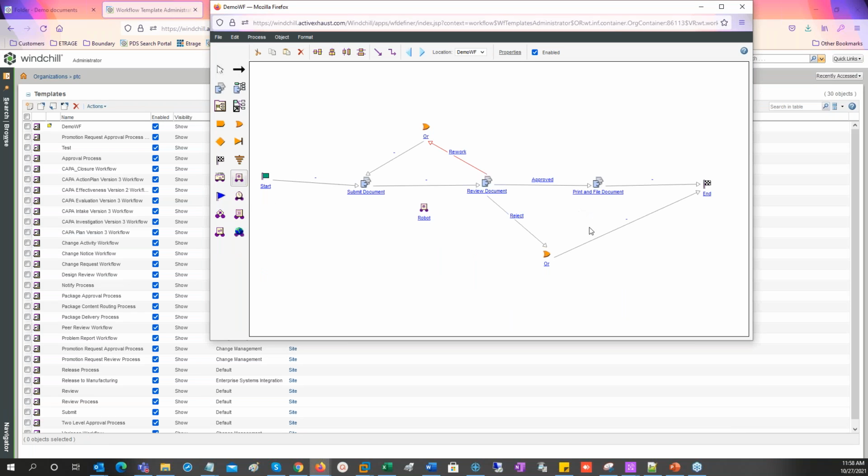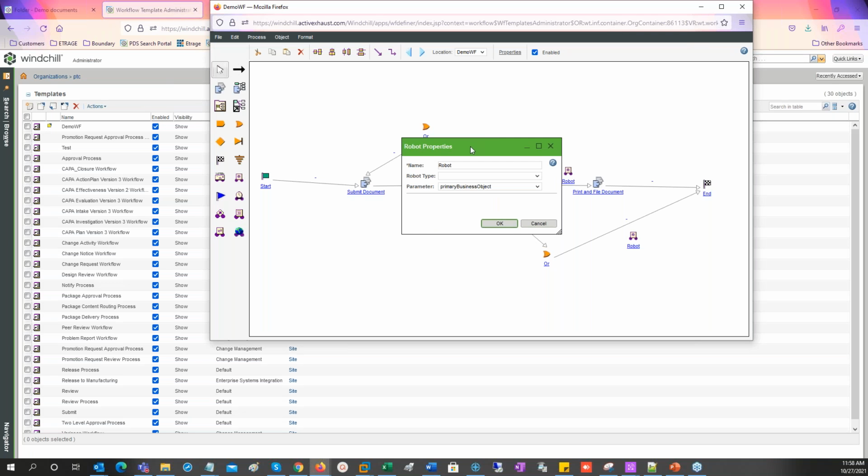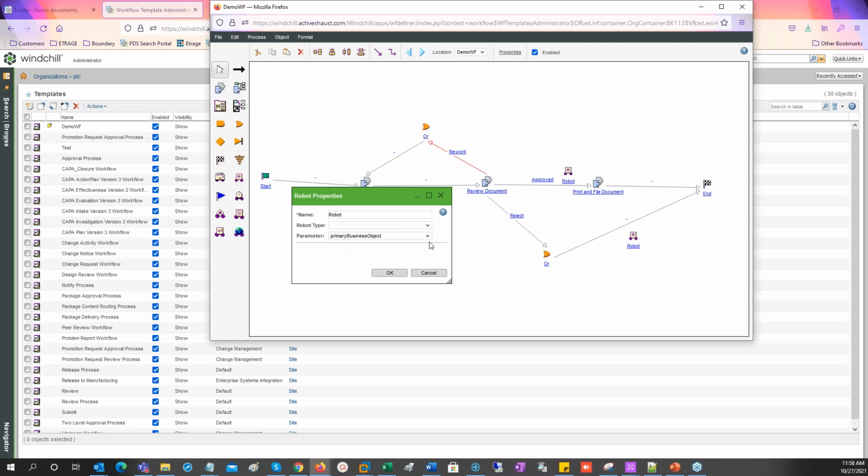Okay, I'm just going to place the method robots again there. Just make sure I save the changes. So the method robots allow you to do a couple of things. I can set it to automatically check in this file or check it out, and I can set it to promote this file to another state. But what we will be doing now is setting a set state of the item.